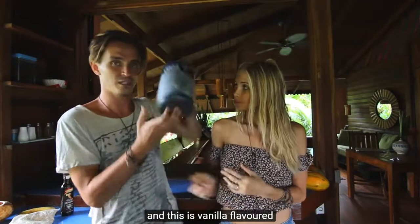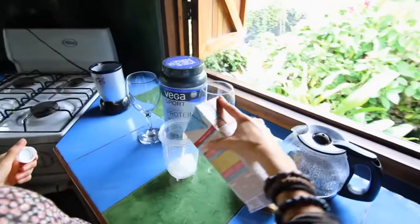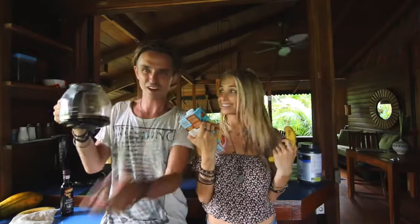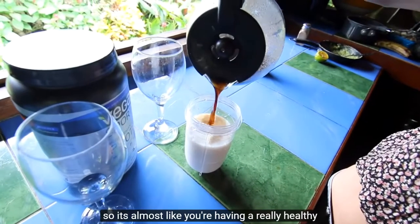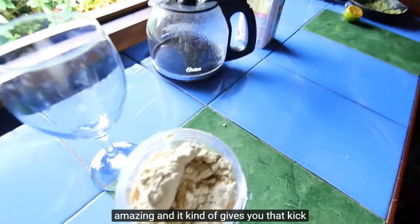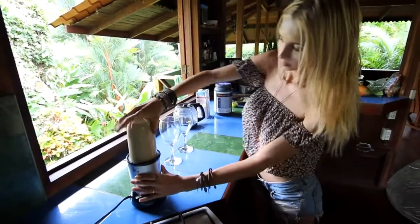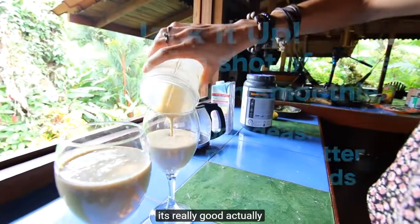Wow. And this is vanilla flavored, which is wicked because then you take the almond milk, some ice, banana, a little bit of coffee. Just a little bit of coffee adds this wicked flavor because that's the vanilla type of protein. So it's almost like having a really healthy version of a frappuccino. It's amazing, and it gives you that kick right before lunchtime to keep your energy up. So there's our snack. Yeah. It's really good actually.